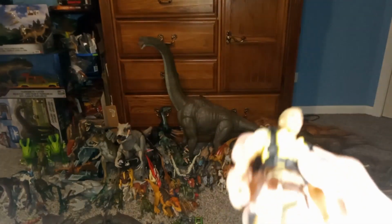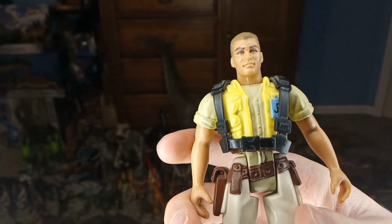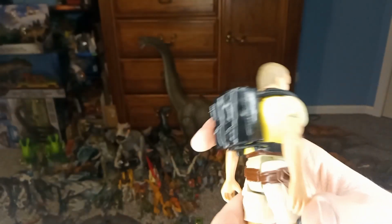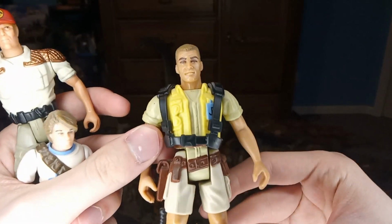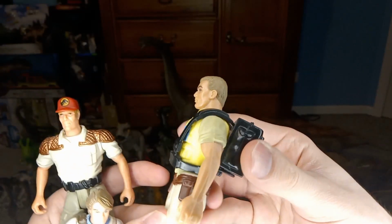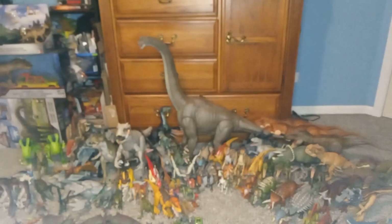We have Robert Muldoon, I guess. It's more like Arnold Schwarzenegger almost. And he actually came with part of his gear. I couldn't find the gear for the others, unfortunately. But maybe if I looked harder through the giant bin of toys, I would have found it. But still, really nice to have Muldoon.